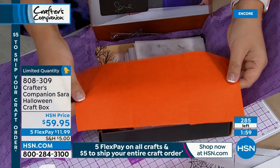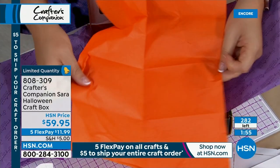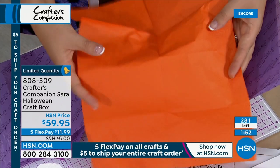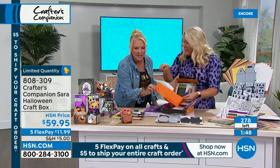Oh, how cute. Embossed tissue paper with cobwebs all over it, in your little Halloween treat boxes. I don't know if you can see that on the camera because it's a light colour. You can see it though. You can totally see it. Awesome. Can you guys see inside your little treat boxes?